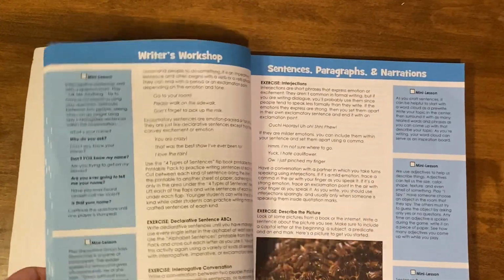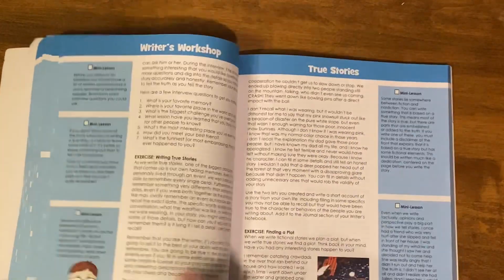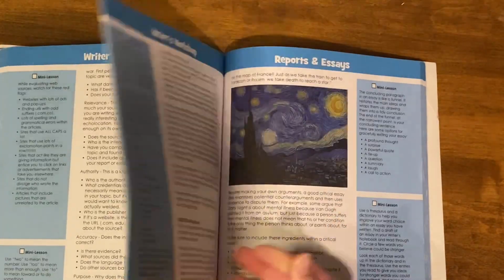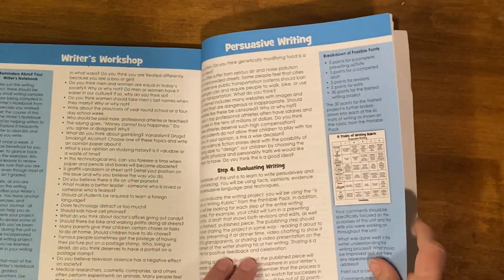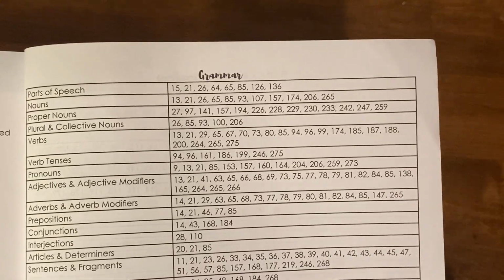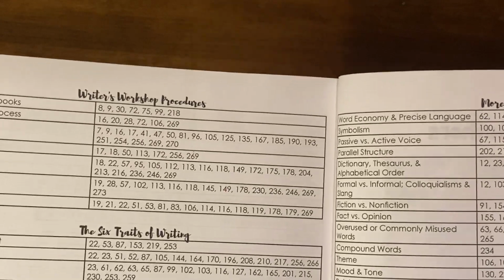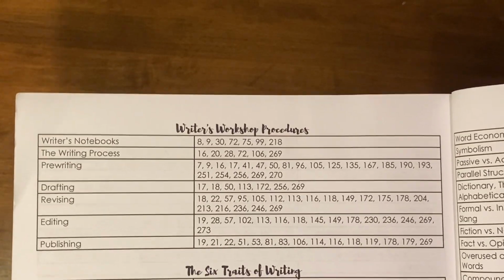It's got a similar layout to the rest of the subjects that Layers of Learning puts out. I really enjoyed this style of writing program and definitely plan to pursue it. I did feel like, and it's probably my own fault as a teacher, that we needed a little bit more when it came to grammar type topics, although those are covered here, and I'm showing you the index where you can find the exact pages for the exact topics that you're wanting to cover for your kids. So I think it can be a standalone program just fine.